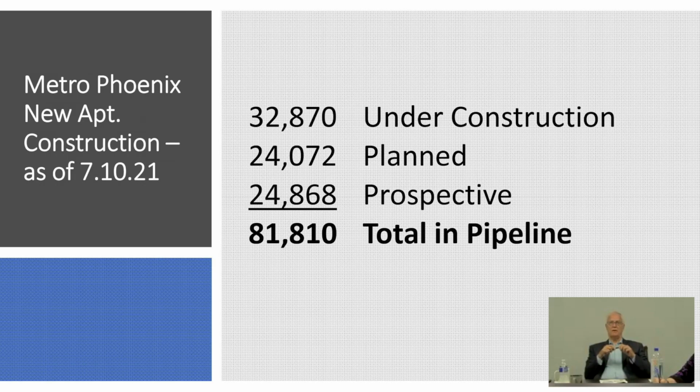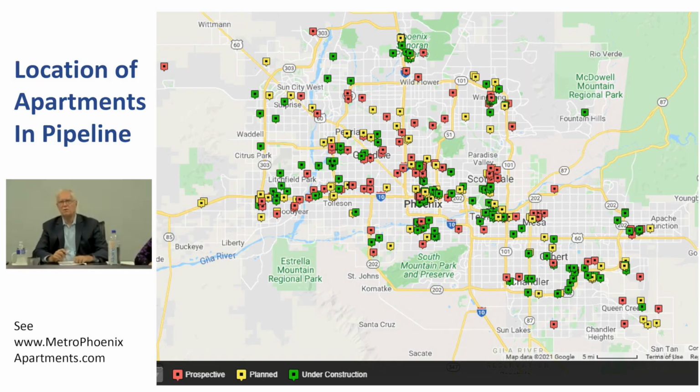So right now, under construction, we've got 32,000. What's interesting, and we have this map on our website, metrophoenixcommercial.com, is that it shows the under construction, plan and prospective apartments.